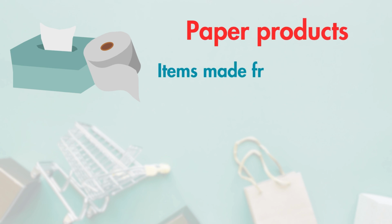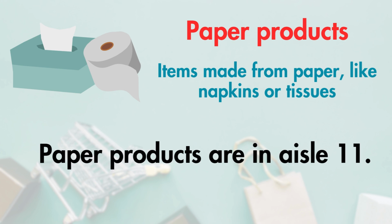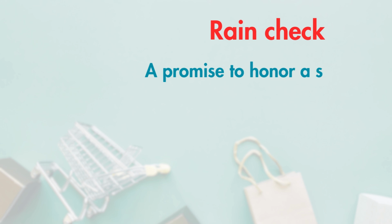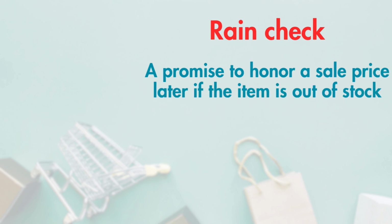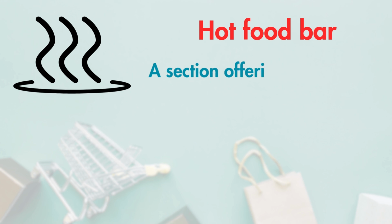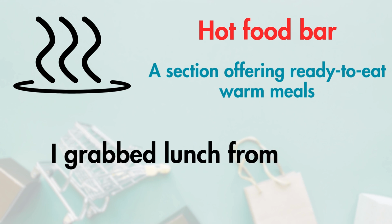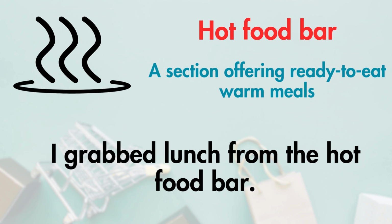Paper products, items made from paper like napkins or tissues. Paper products are in aisle 11. Rain check, a promise to honor a sale price later if the item is out of stock. We can give you a rain check if it's sold out. Hot food bar, a section offering ready-to-eat warm meals. I grabbed lunch from the hot food bar.